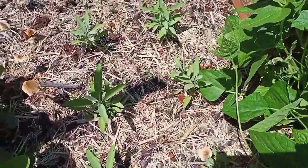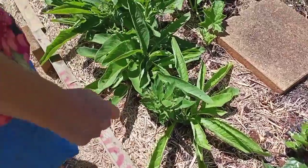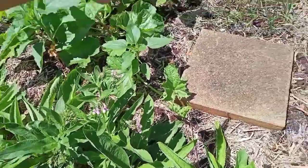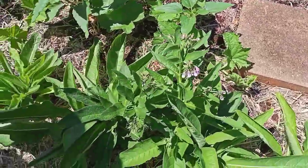And we've got some sage here. Yeah, some sage. Just filling up some spots. More herbs in the little nooks and crannies in the garden. If you can see in between the pavers there, we've got chives. And there's some comfrey.